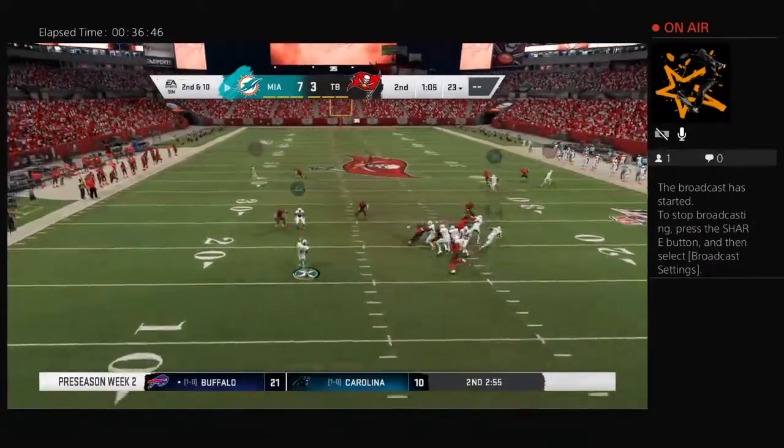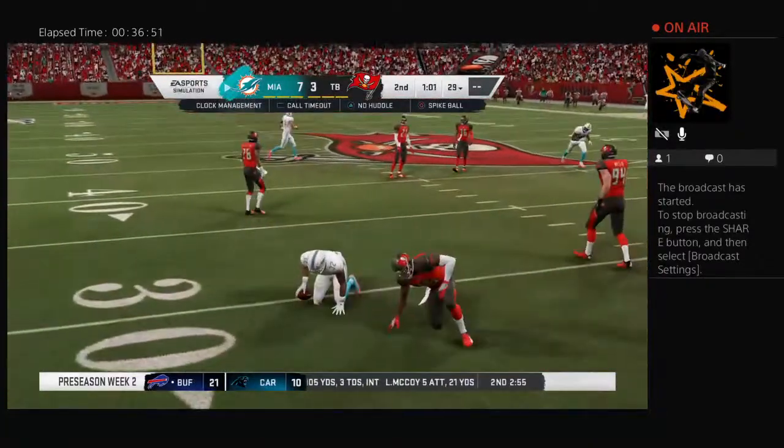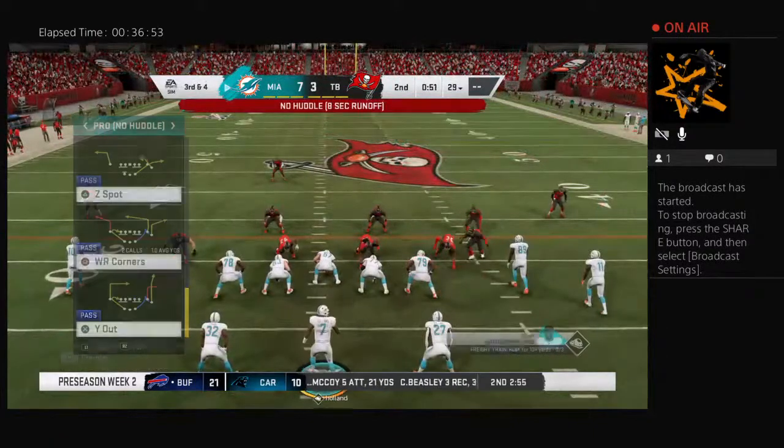Now he'll look to throw here on 2nd and 10. And he hits Drake. Give him 6 on the play. And just like that, it's 3rd down.